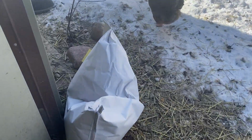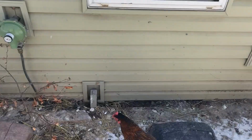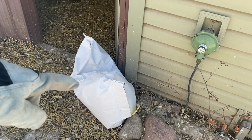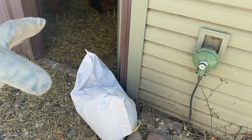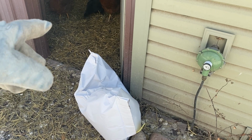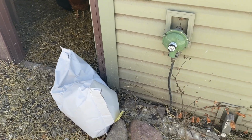I will refill their food. And just so y'all know, this food is not from Tractor Supply. It's from our local mill that blends all kinds of food. We bought a pallet of this back in September.